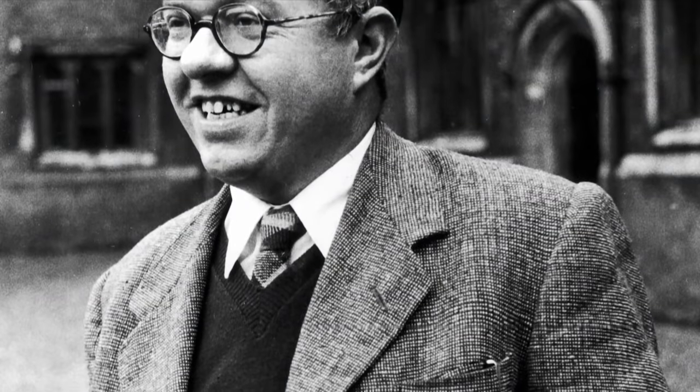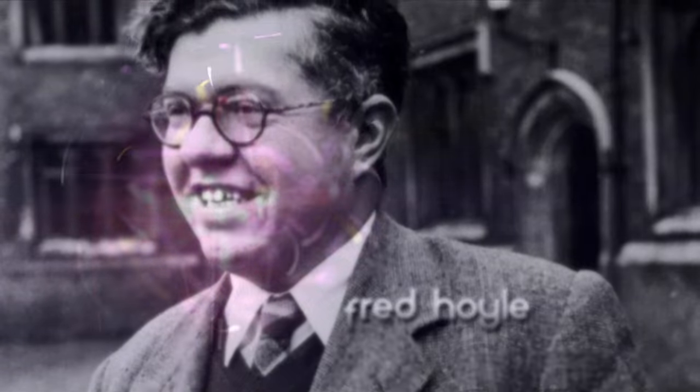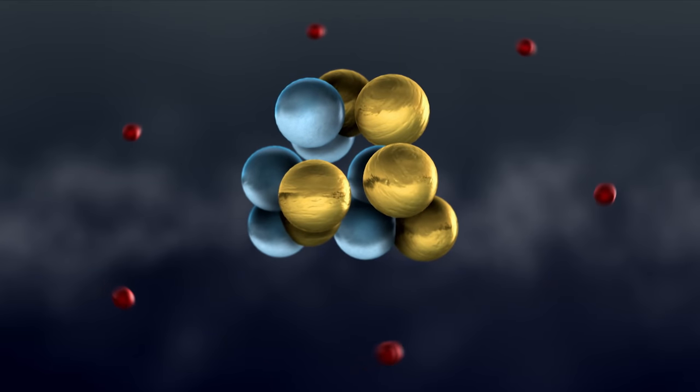In 1953, the British astronomer Fred Hoyle realized there was a way around this problem. He predicted there was an excited form of carbon that closely matched the higher energy level of beryllium plus helium. Hoyle was right. The excited carbon state was discovered soon after his prediction. Its existence makes it far more likely that beryllium and helium will morph into carbon once they've come together. But why is the energized state of carbon just right to allow this to happen?